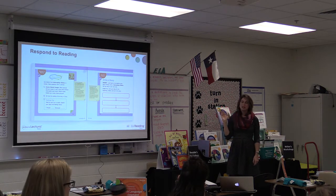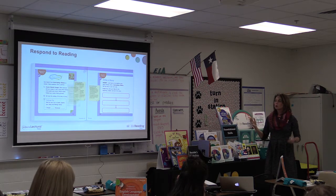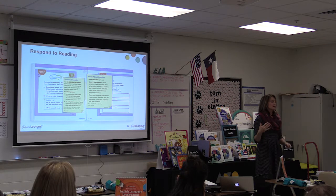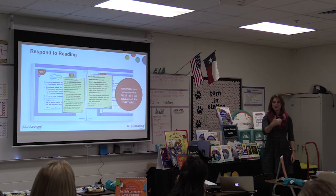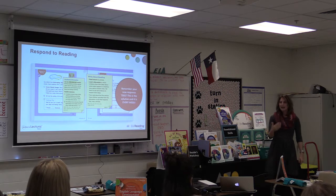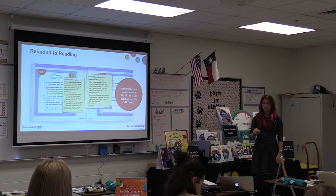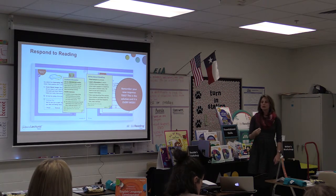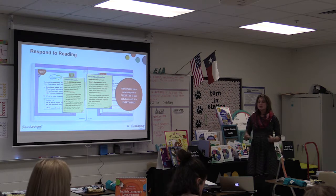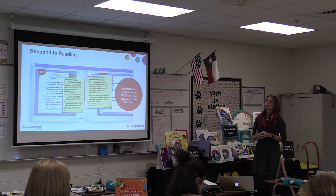And at the end of each selection, there will be a response opportunity. So we're responding to what we're reading. And this is in direct alignment with our new TEKS, where we're getting students to engage with the text. We're using academic language and vocabulary, communication, collaboration. And yes, we're writing about what we're reading. We're being reflective readers. And this too is a part of that dynamic experience within whole group.